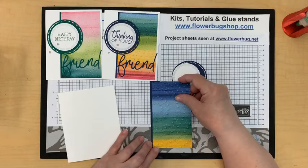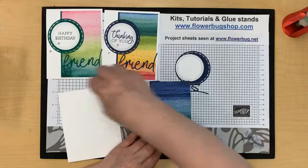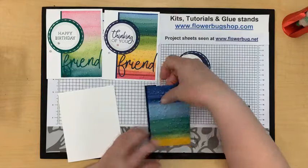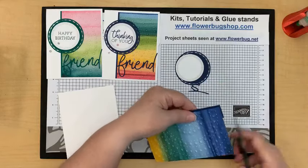I'm going to move this over just to have a tiny, I just wanted to bring that navy back in, or whatever color I had used to match the designer paper. So there, and I have a little excess.